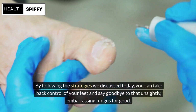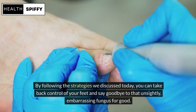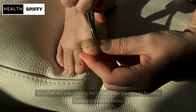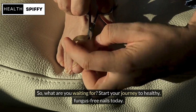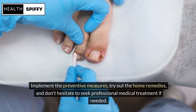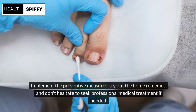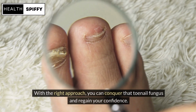By following the strategies we discussed today, you can take back control of your feet and say goodbye to that unsightly, embarrassing fungus for good. So, what are you waiting for? Start your journey to healthy, fungus-free nails today. Implement the preventive measures, try out the home remedies, and don't hesitate to seek professional medical treatment if needed. With the right approach, you can conquer that toenail fungus and regain your confidence.